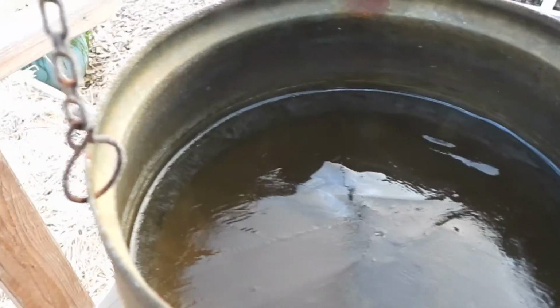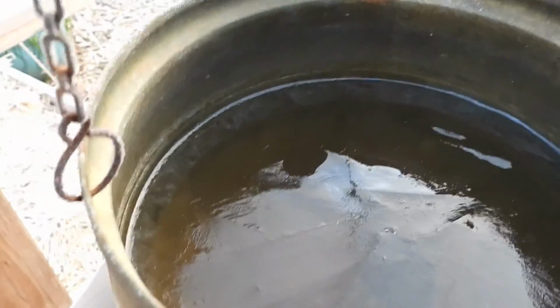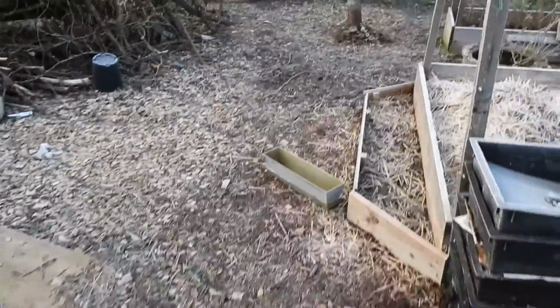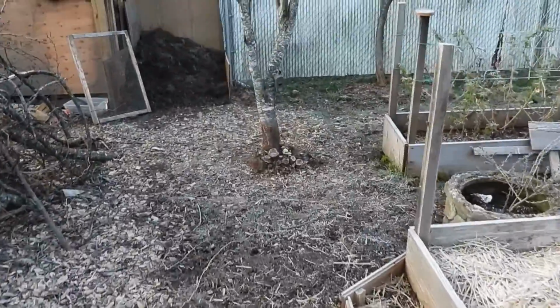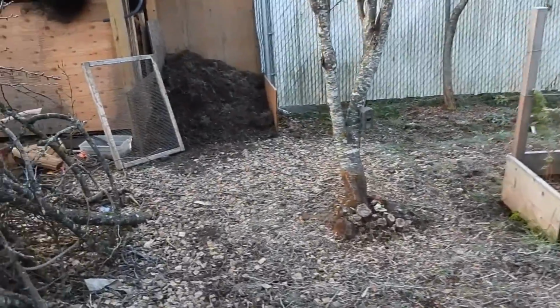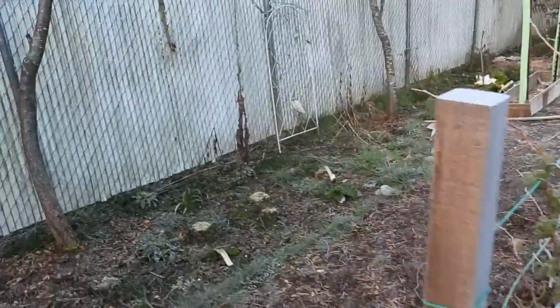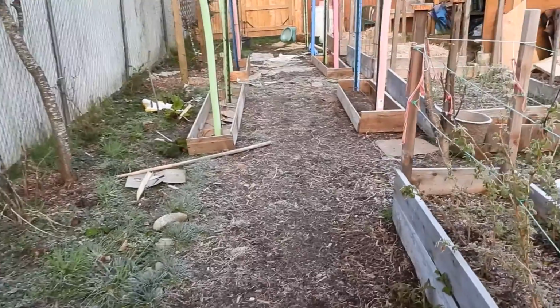Let's see if I can actually tap that with something. There it goes. The birds are all out this morning. Man, they seem to be flying close to me these days.